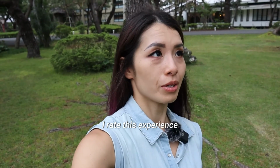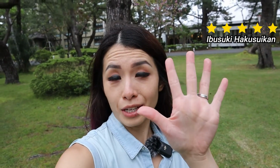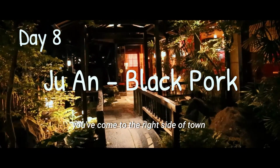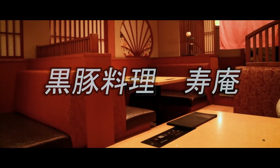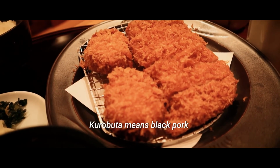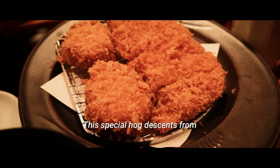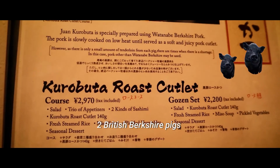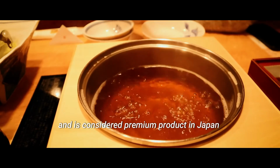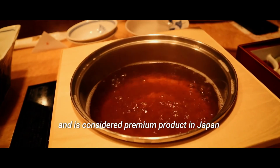I rate this experience, this is a little bit unusual, but 5 out of 5. If you're a meat lover, you've come to the right side of town. One of Kagoshima's delicacies is Kagoshima Berkshire Kurobuta. Kurobuta means black pork. This special hog descends from 2 British Berkshire pigs brought to Japan in the 1930s and is considered premium product in Japan.